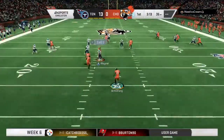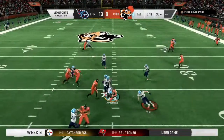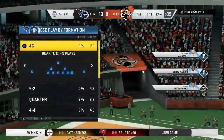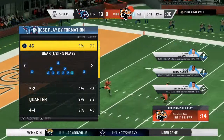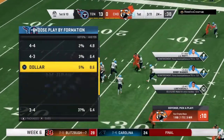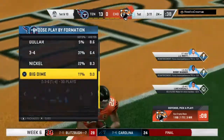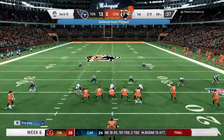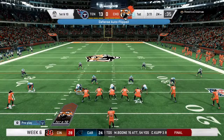This fielded at the 2. They'll bring it back to just about the 25. Call it the 24-yard line. At their own 24-yard line. The offense now at the line, ready for their next drive.